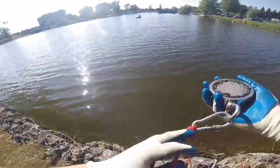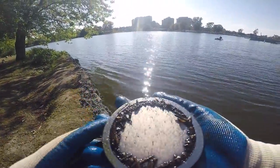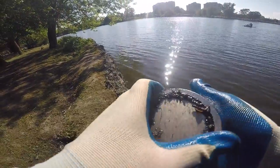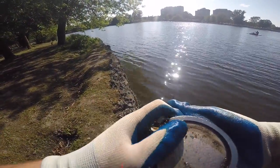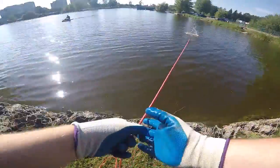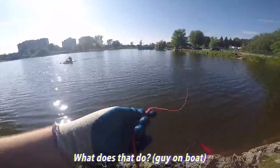All right, first cast, and wow, look at all these nails. It's like a bunch of garbage already. Wow, this is a good spot. All right, let's do another toss. All right, it's a magnet.